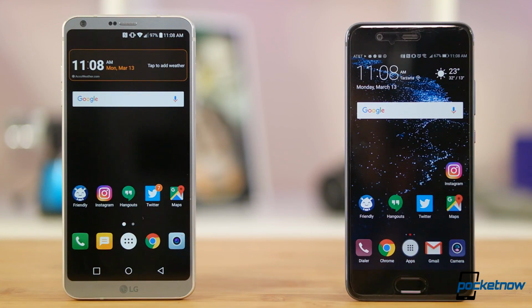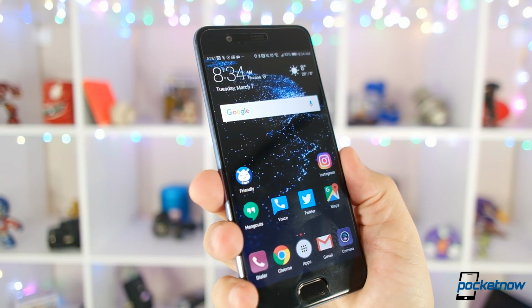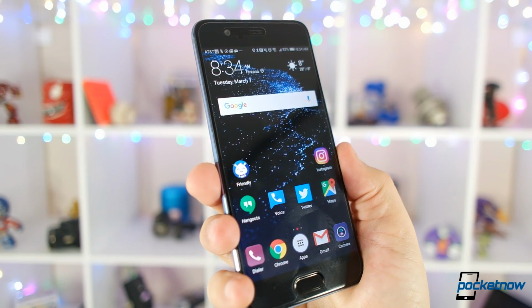So let's wrap this up. Where does that leave us between the LG G6 and the Huawei P10? No cop-outs here, though this is a terrifically difficult choice. For the horsepower junkie, it's tough to deny what the P10 is packing. It's an absolute screamer with very good battery life to boot.